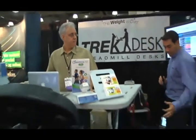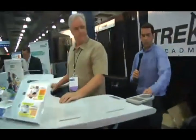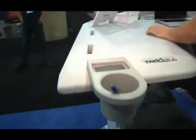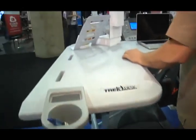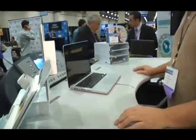So let's come around here, if we can, and take a look at the setup. You've got yourself a cup holder. Of course, you always need that. Maybe you have some coffee, you're ready to go. But then this folds out. You can put it away if you don't want it. Maybe you do want to jog a little bit later, so you want to put your desk away. But you can put a computer up here, and you've got enough space to put a monitor. You can put a computer monitor and anything else you really need, right?